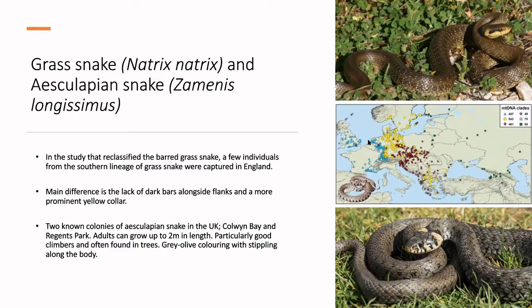And the main difference, if you're looking at the two side by side, is that the grass snake lacks these dark bars that run down the flank. So you can see in this image at the bottom, no dark bars. And that's the main giveaway feature. The other thing they say is that grass snakes have a more prominent yellow collar, but that's going to be very difficult to tell without a side-by-side comparison, because that feature differs amongst individuals anyway.